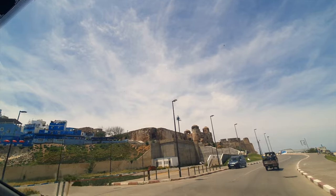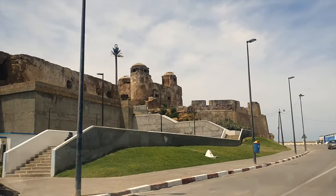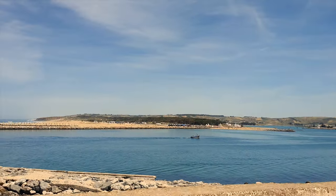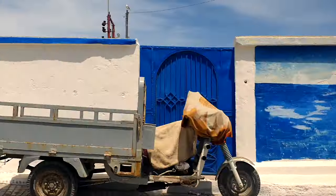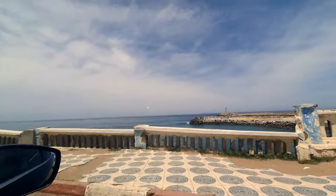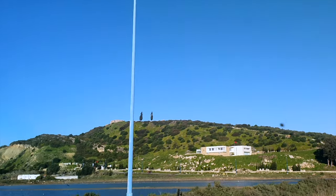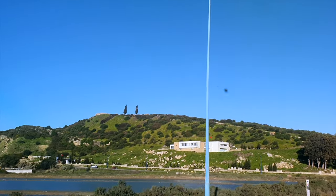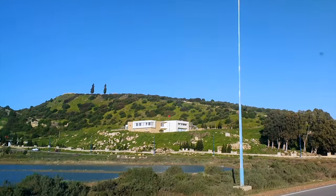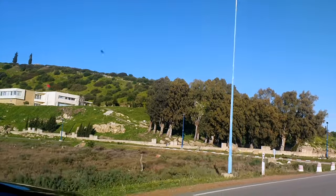Larache is a beautiful city located in the northwest of Morocco on the Atlantic coast. It is known for its stunning beaches, its whitewashed medina, and its relaxed atmosphere. Larache is also a great place to experience traditional Moroccan culture. The city is home to a number of historical mosques, souks, and traditional Moroccan restaurants.